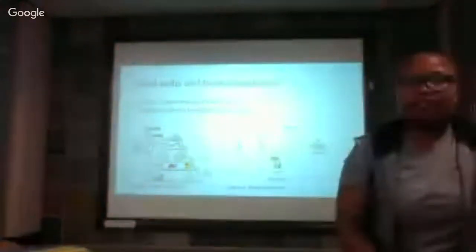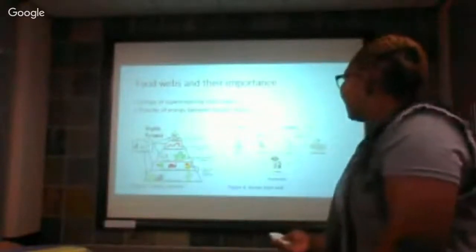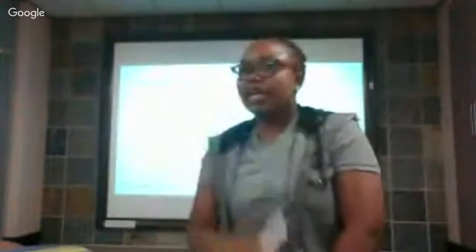Energy transfer in this pyramid: only 10% of the energy from each trophic level is transferred to the next. So for us, our plants get their energy from the sun, and our primary consumers, maybe let's say our cattle, get theirs from the plants. We only get 10% of the initial energy as humans. If maybe, like steak, like me, you're only getting 10% of the energy.